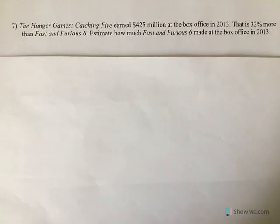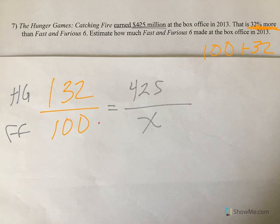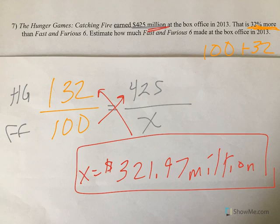The Hunger Games Catching Fire earned $425 million at the box office in 2013. That is 32% more than Fast and the Furious 6. Estimate how much Fast and Furious 6 made at the box office in 2013. Okay, 32% more. That means we add to 100 to get my numerator of 132 over 100. Now, who made more? Hunger Games earned more than Fast and the Furious, and Hunger Games earned $425 million. So Fast and the Furious goes on the bottom. We cross multiply, and Fast and the Furious earned roughly $321.97, keyword million, at the box office. Which, I don't know, that's not too shabby.